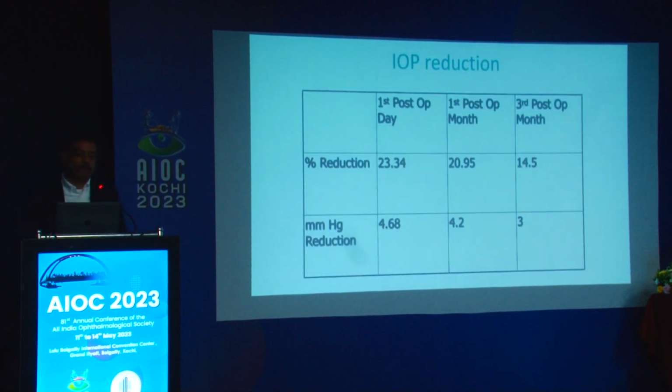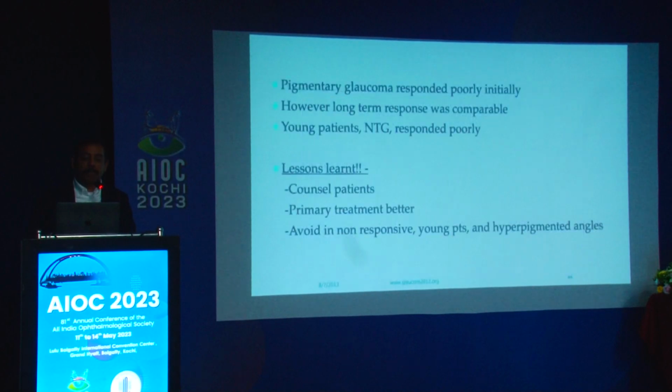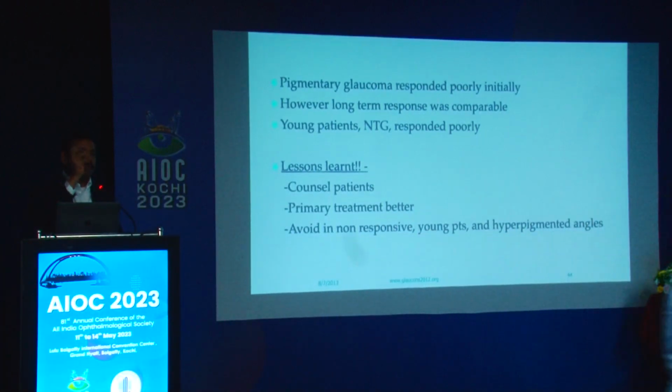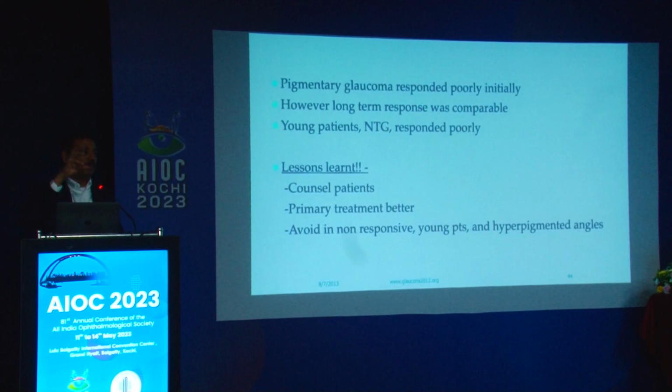About 23% of them had an IOP drop on the first day, and then at 3 months post laser. This is how the IOP reductions were. Over a period of time, we saw that the IOP drop was more sustainable. The problem again with the Luminous machine I'm talking about is that it is very difficult to do because the head is very complicated. The other machine is as easy as how you do a YAG capsulotomy or PI.